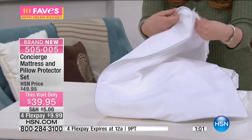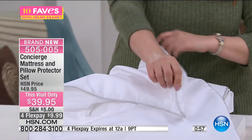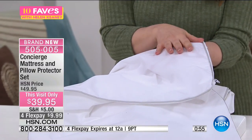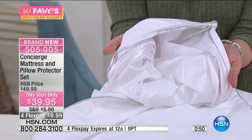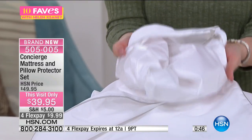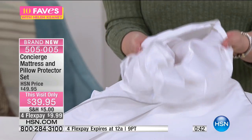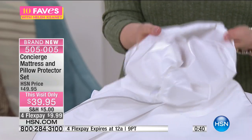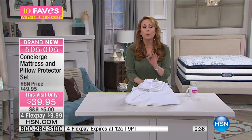And I want to show you again. So I'll show you with the pillow protector. So it's an invisible zipper, and on the outside, it's a soft microfiber. And on the inside, it is 100% waterproof. When we talk about waterproof, we're talking about coffee, red wine, your pets, your grandchildren, everything that could ruin your mattress, you will be protecting it.